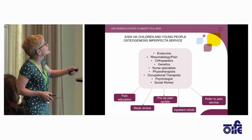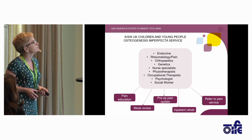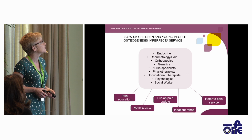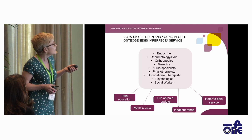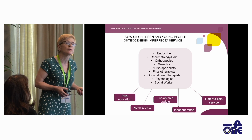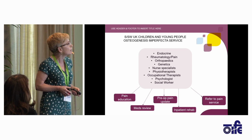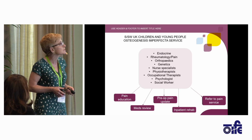particularly OI. This is our lovely group that serves a population of about 1 million in the UK overall, and then the OI population from that under the age of 18. So our pain education very much in the OI clinic starts when we first diagnose a young person with OI. And I'd like to think that we take all the family with us on that. It's delivered really well by our OTs and psychologists and social workers. They're really key members of our team.